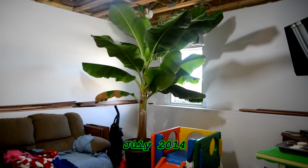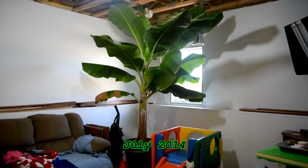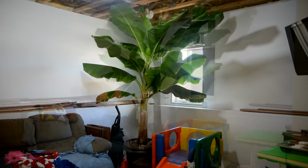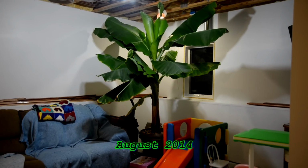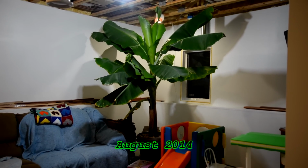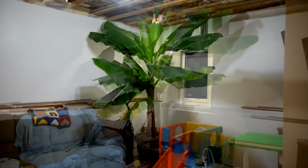As you can see, it's done quite well. It's reached the 10-foot ceiling by July of 2014. The bottom of it's gotten hard and stocky like a banana tree should. It's really formed quite the canopy. It's massive. It's got almost a 7-foot spread on it. It's pretty much taken over the whole corner.